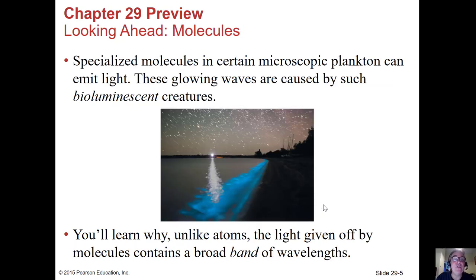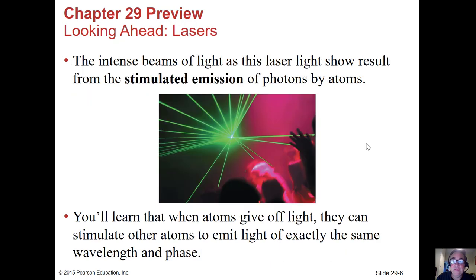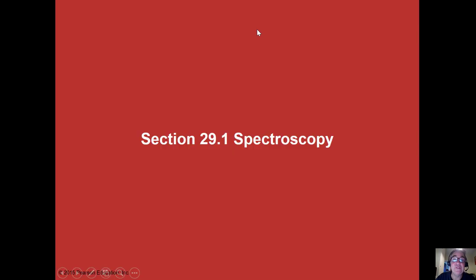Okay, specialized molecules in certain microscopic plankton can emit light. So these glowing waves, as you see here, are coming from the exact same idea. The intense beams of light in a laser, as you see here, are called stimulated emission of photons by atoms. We won't quite get to the point where we talk about lasers, but you can take a look at this in chapter 29 when we talk about lasers.